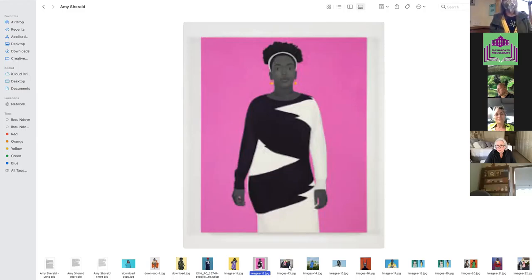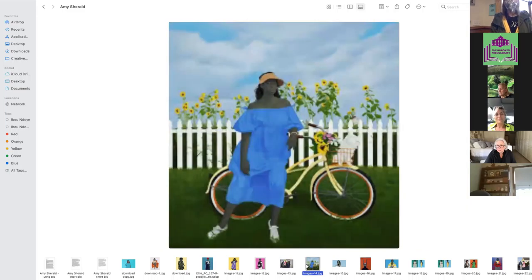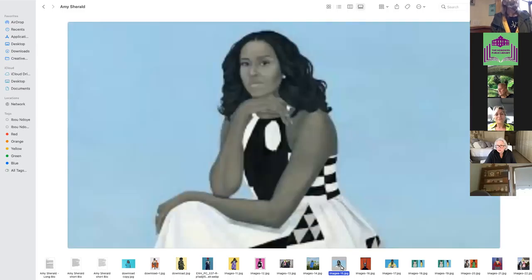Love the black and white. The way she uses black and white against that wonderful, what would you call that color? Fuchsia background. This is she right here in the front. But she loves depicting everyday black people, even though she's become famous for paintings of famous African American people. Can I ask you, does she only paint African American people or does she also paint other subjects? Great question. Only African American people.